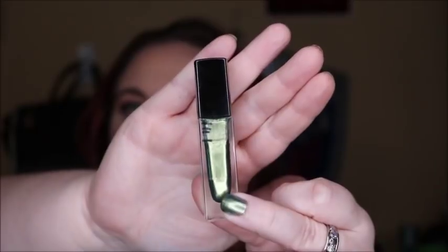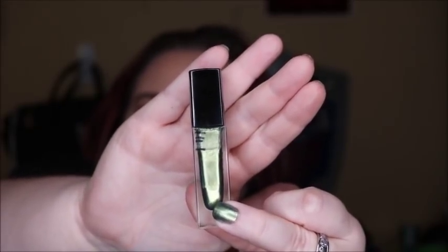Let's see, next is my Julep nail polish, and I actually made some pretty good progress this month, although I'm gonna have to start wearing it more if I want to finish it by the end of the year, which I do. There we go. You can see where it's at, right?